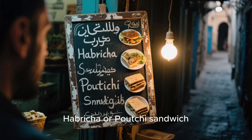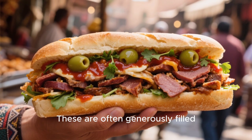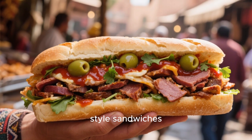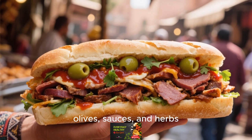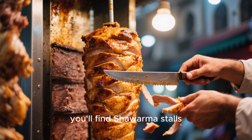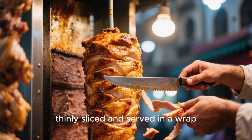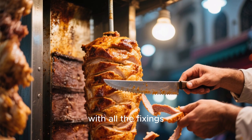While we're talking about sandwiches, you might come across some truly local creations like the Harcha or Poutchi sandwich. These are often generously filled, everything-but-the-kitchen-sink style sandwiches, loaded with various meats, olives, sauces, and herbs. And of course, you'll find shawarma stalls with giant vertical rotisseries of chicken or turkey, thinly sliced and served in a wrap with all the fixings.